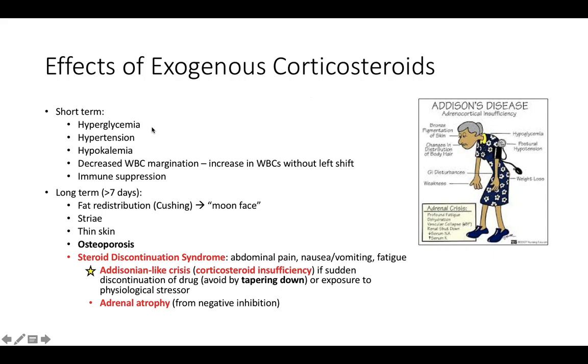Your effects of exogenous corticosteroids in the short term are going to include hyperglycemia, hypertension, hypokalemia, and decrease in white blood cell margination, and then immune suppression. And what's important here are the long-term effects of exogenous corticosteroids. So after 7 days, you can see kind of a Cushing-like syndrome. So you get fat redistribution leading to the moon facies, striae, thin skin, and osteoporosis. And then if the patient suddenly stops taking the corticosteroid or you discontinue the corticosteroid without tapering it, it's going to lead to what is known as steroid discontinuation syndrome.